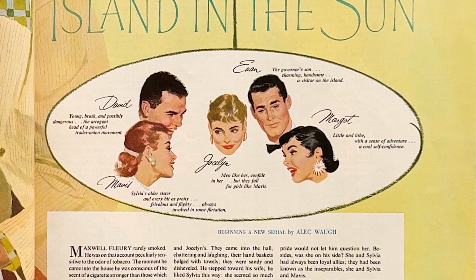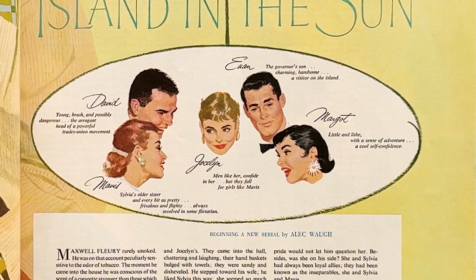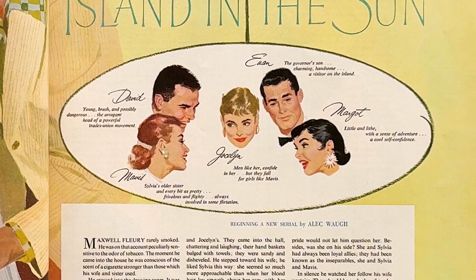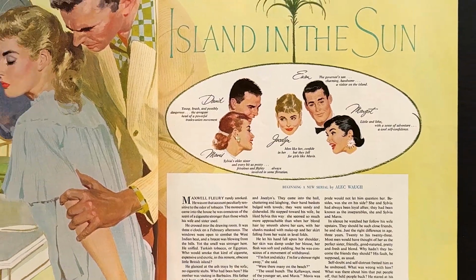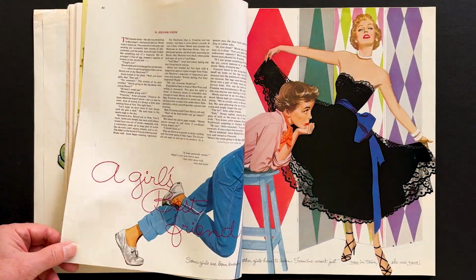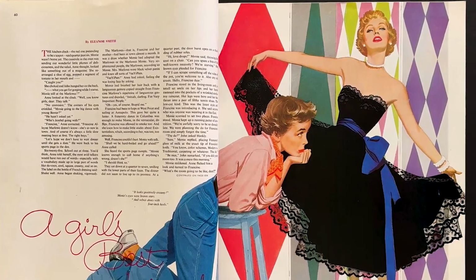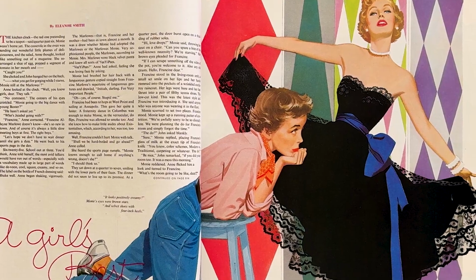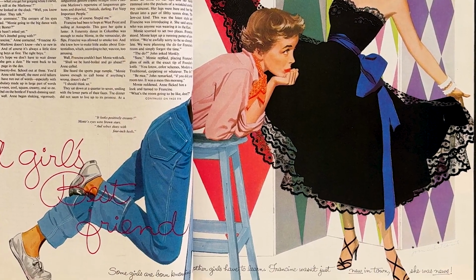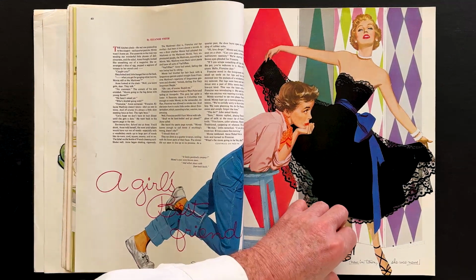Let's read about, say Mavis. Sylvia's older sister, and every bit as pretty. Frivolous and flighty, always involved in some flirtation. And the very next page kicks off yet another fiction story with wonderful art. Look at this. A girl's best friend. Wow. The dress. And the jeans. Look at that. She's wearing what they called dungarees.